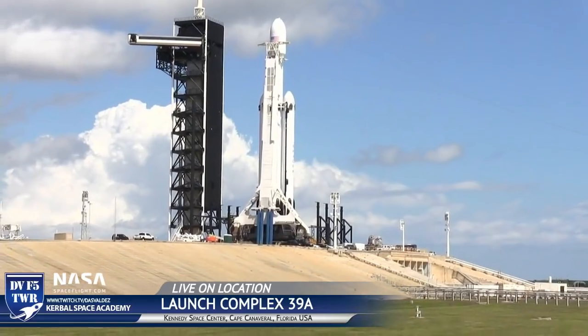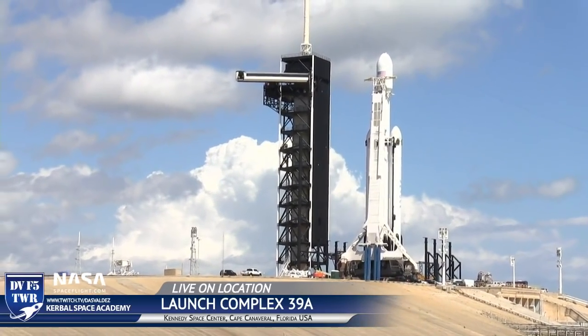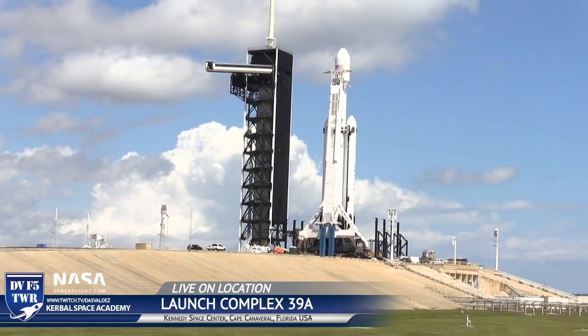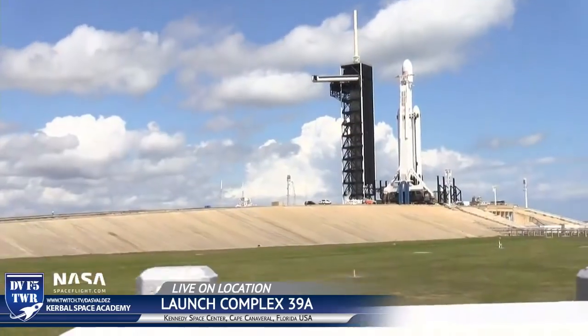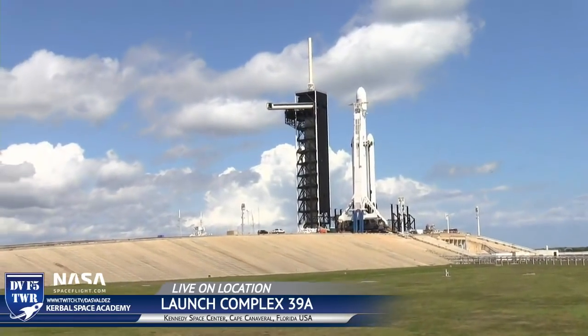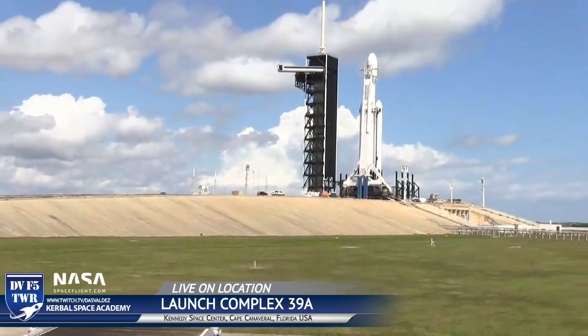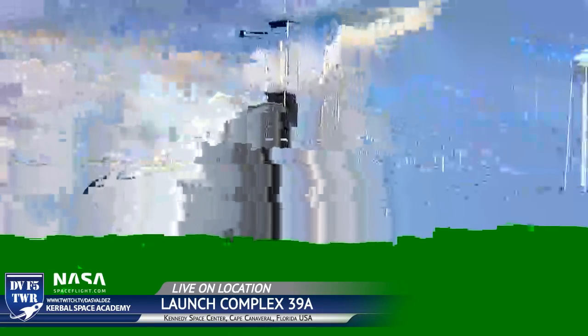Let's try to walk to the far end. I am gonna try to walk to the far end, y'all, and see if we still have signal there. Be advised, the signal might drop. I'm gonna try to get away from this bus engine, so just hang in there. I gotta keep pointing the camera towards the rocket. The signal is probably going to drop. Ooh, that was dangerous. There's a bolt on the ground that I almost tripped over.